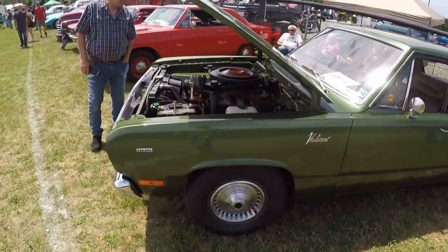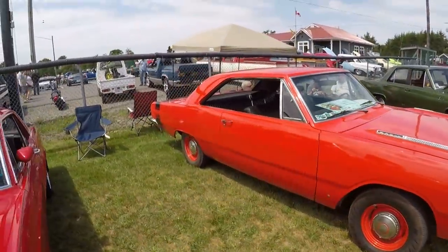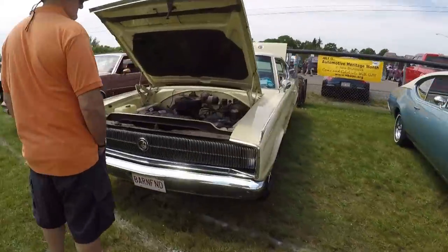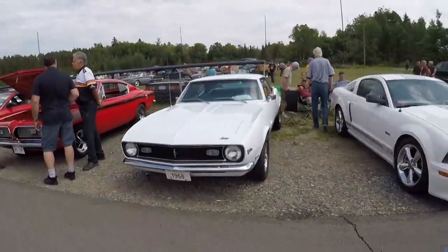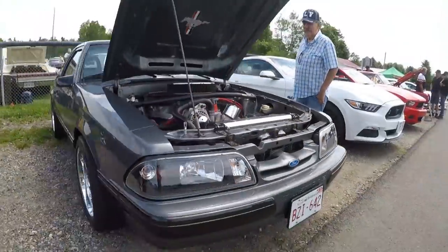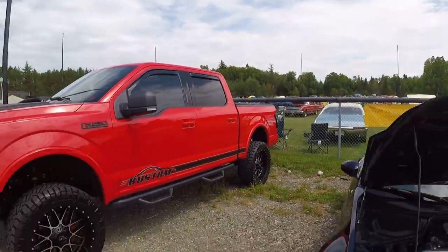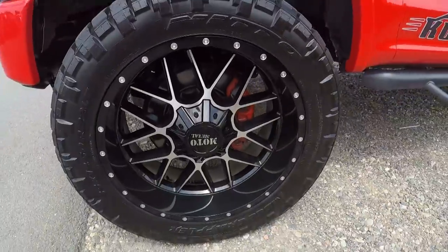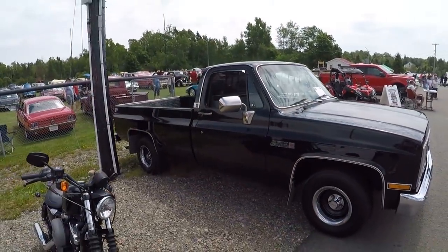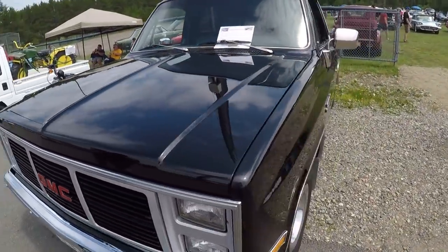Here's a small car with a big heart. I knew I'd find one of these here. Yeah, I got out twice. I went for home. Hello.